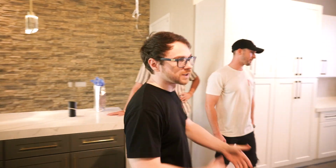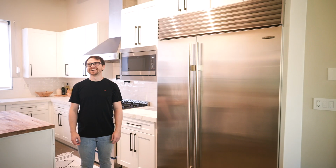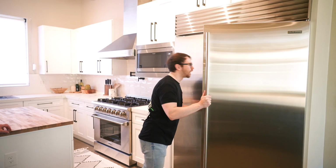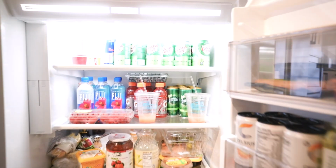So come on into the kitchen. Look at this fridge. Oh, that's a beauty. Sub-Zero. You've got to open it for us. Let's see what's in it. Show 'em. I'm scared. Hold on. All right, it's fine. It looks good. It's full. You guys are eating good here.